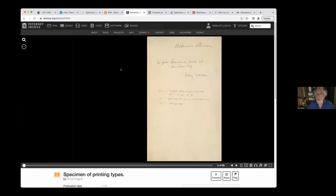Fall of last year, St. Bride finally put a couple hundred of their specimens online through the Internet Archive. And they're one of the biggest type specimen collections in the world, maybe the biggest, I don't know. I don't know how many Columbia has or some of the German libraries or the place in Paris. But what's interesting about some of the specimens is some of the extra stuff in there, and St. Bride made sure that they scanned everything.